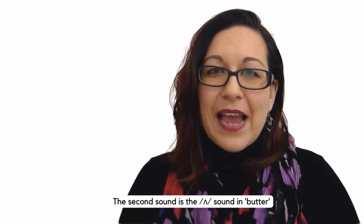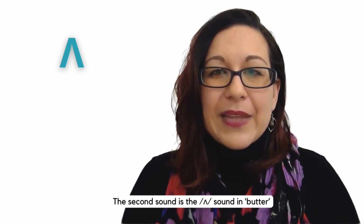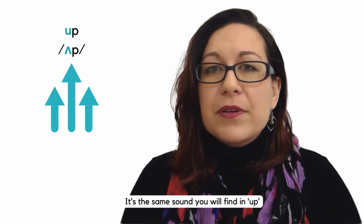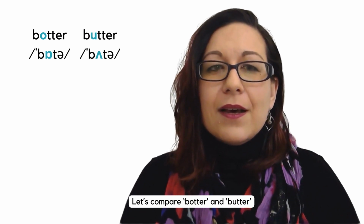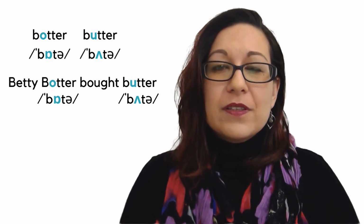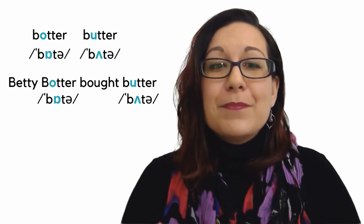The second sound is in butter. It's the same sound you'll find in up, cut, umbrella, upset. Let's compare botter and butter. Betty Botter bought butter.